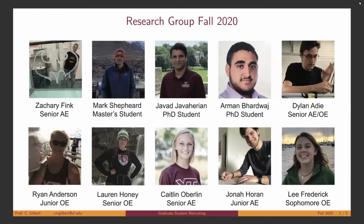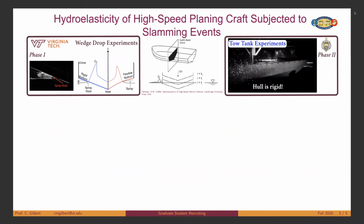But before I get started, I'd like to just acknowledge the students who have been responsible for the work that you're about to see. The first project is funded by the Office of Naval Research and is on slamming of high-speed craft in waves. This project is primarily studied experimentally, though we do have some simulations and theoretical predictions that we are modeling.